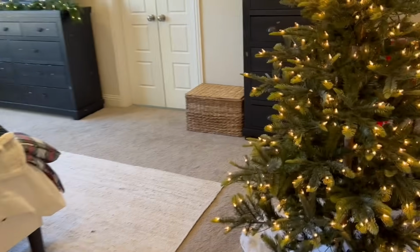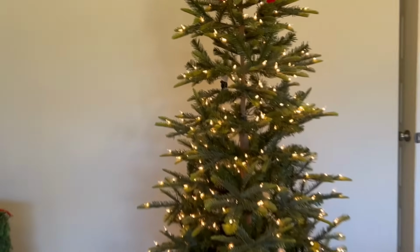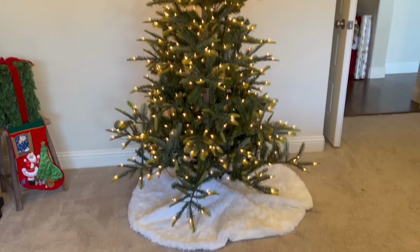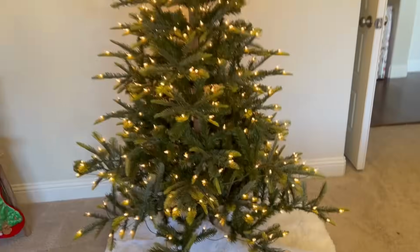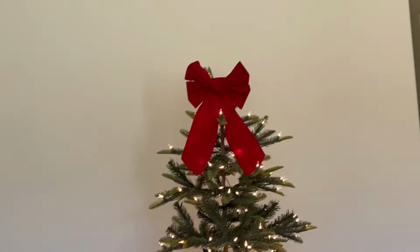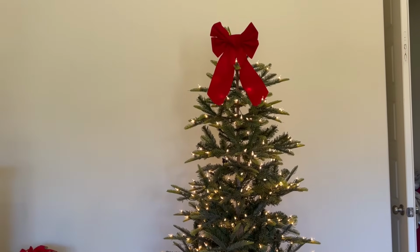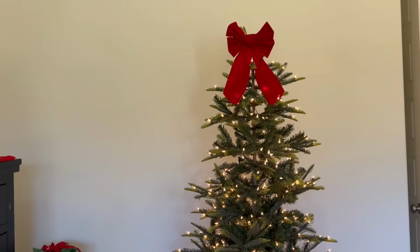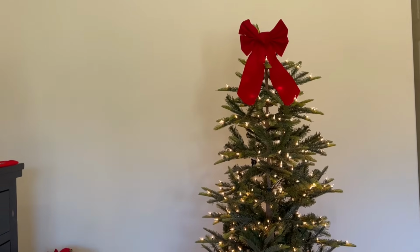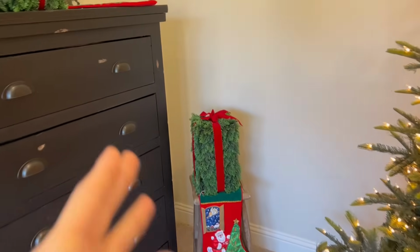When you walk in, over on this side is just a plain Christmas tree. I didn't do anything to it other than add this beautiful white fur tree skirt because it matches the pillow on my bed. I'll show you guys in a second. And then these little red velvet bows from Walmart are my absolute favorite. They just have a very classic look to them, and classic Ralph Lauren, I don't know, it just works in my brain.